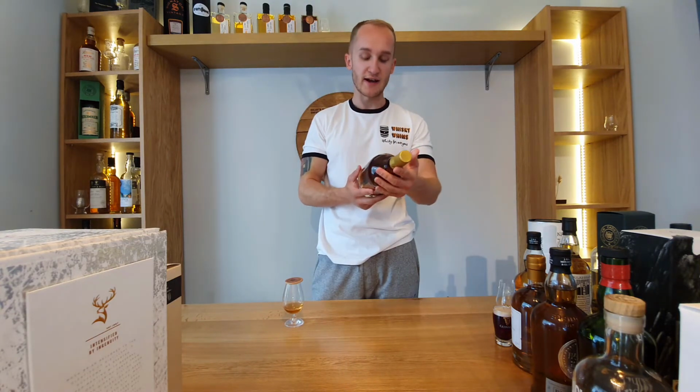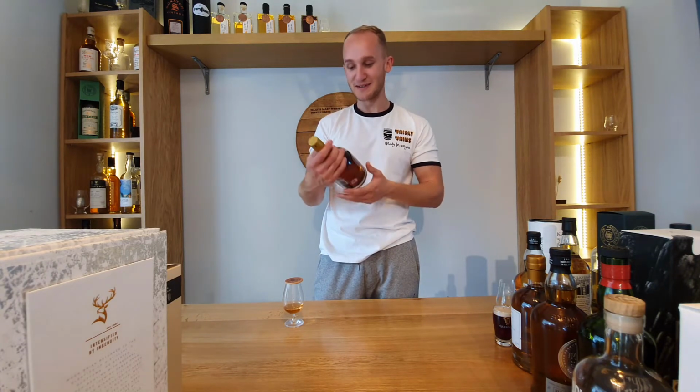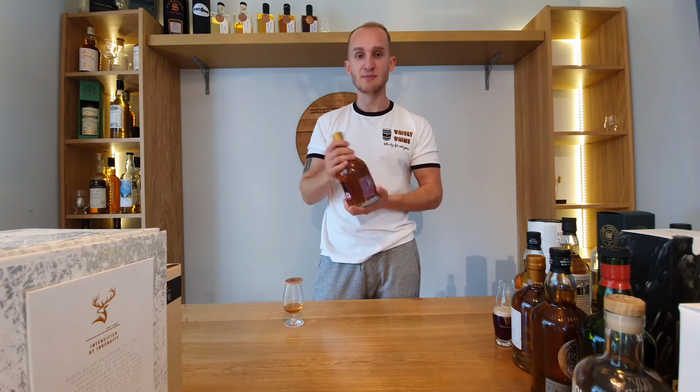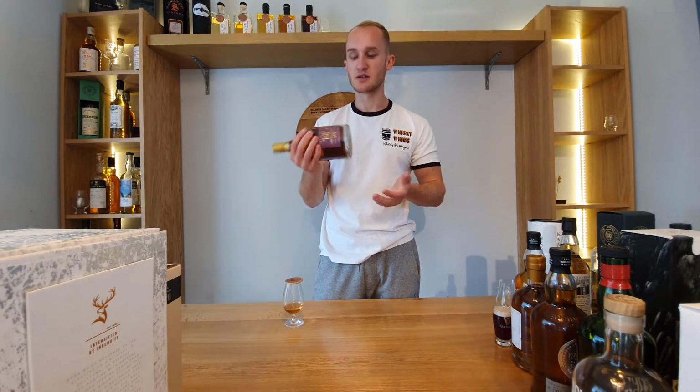I'm not sure when I'm going to crack this open. Probably a random night when I've maybe had a little drink in me. But it is a fantastic whiskey. It comes presented in a box, but I've made more space on the shelves by putting the boxes in the garage. And you don't really need the box as long as the whiskey's good enough.